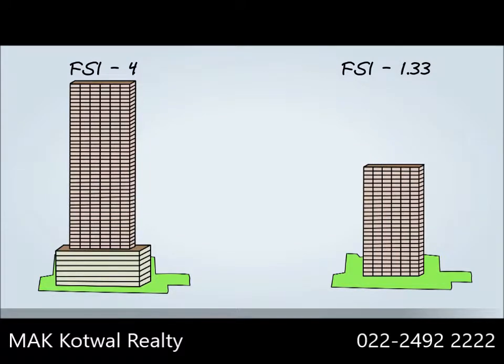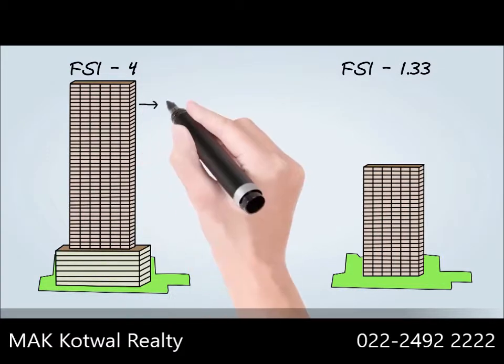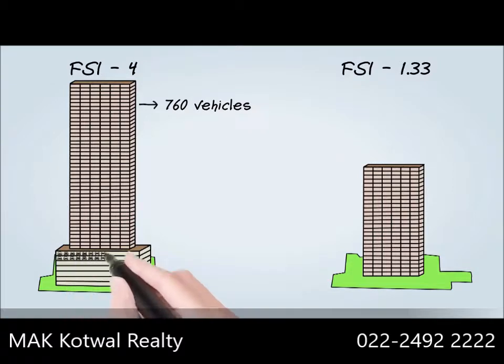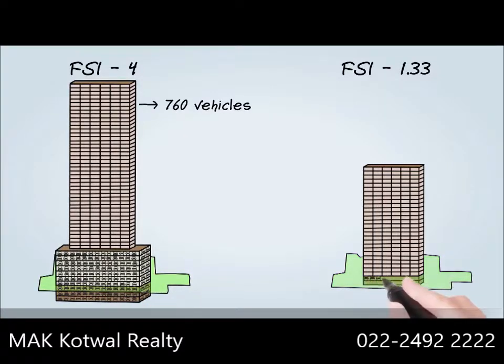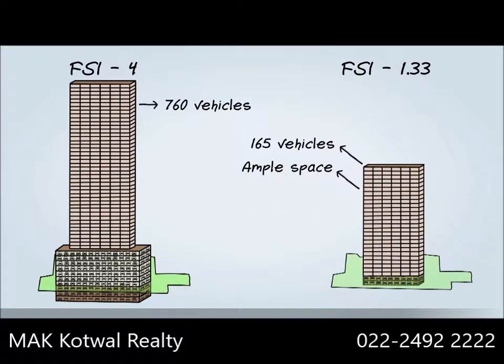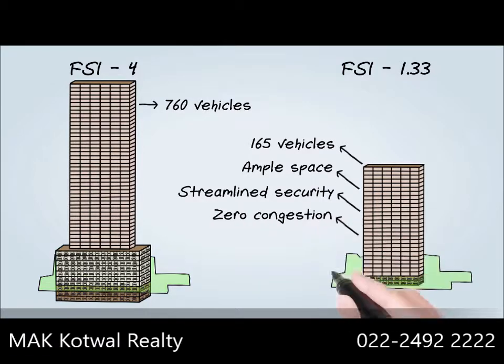Buildings with a higher FSI are mandated to accommodate a public car park with a capacity of 760 vehicles, which means an addition of 7 podiums and 3 basements to provide the requisite amount of space. W54 has just 2 basements and a capacity of 165 vehicles, which is ample space considering the select few residents it houses. Moreover, security is extremely streamlined, and unlike common parking areas, vehicles moving in or out of the compound is almost non-existent, causing no commotion whatsoever.